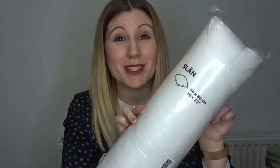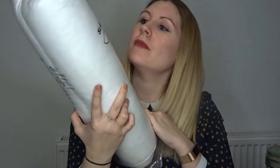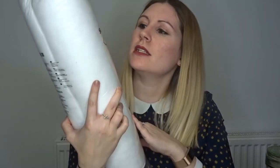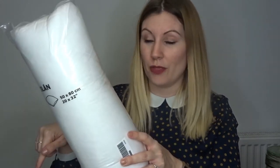This was the pillow that we picked up, which was £1.10, which I think is such a good price for a pillow. This is in the Slane one, and it's in the size 50 by 80 centimeters, which is what I checked for on the bedding, and it fits it perfectly.